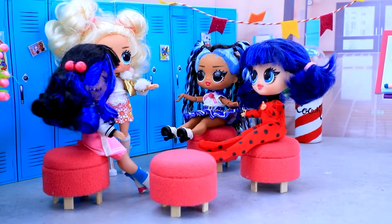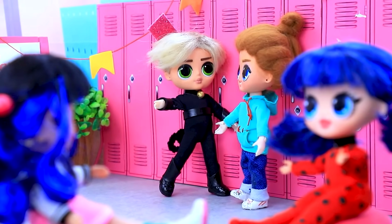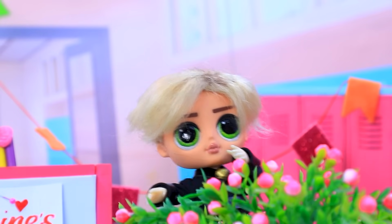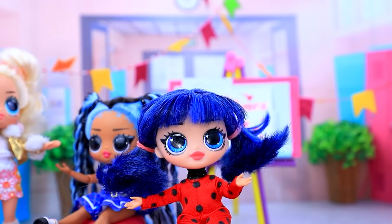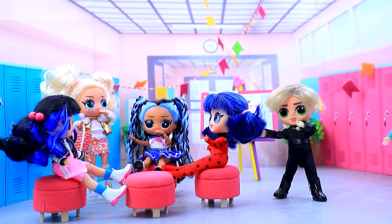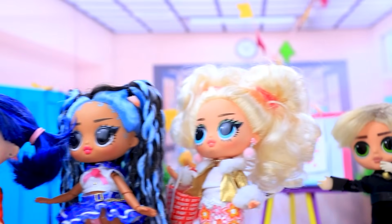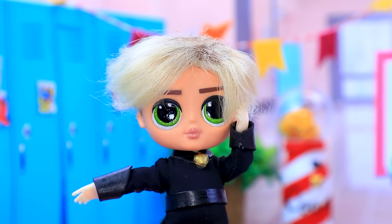Girls are relaxing in the school corridor. Today is Valentine's Day. Cat Noir is watching his beloved. Aww. Wait a little more. He couldn't forget about you today. How can I get her attention? Hey! Huh? Who was that? Cat Noir! It hurts! Girls, let's get out of here. Bye-bye! Joke failed. I ruined everything.